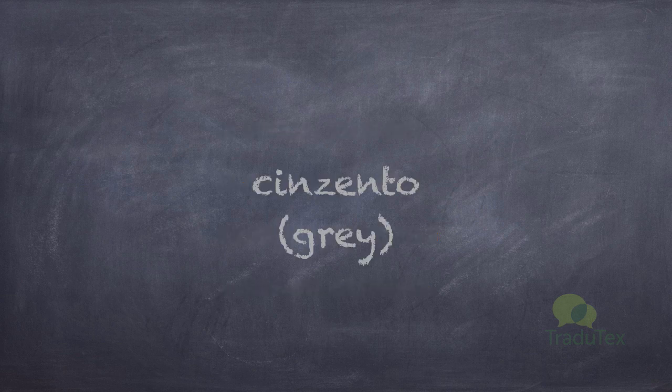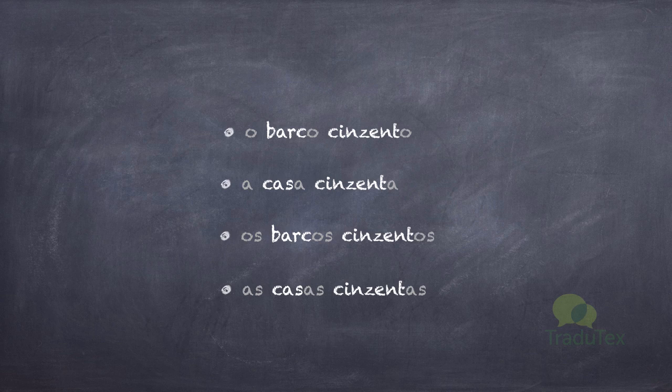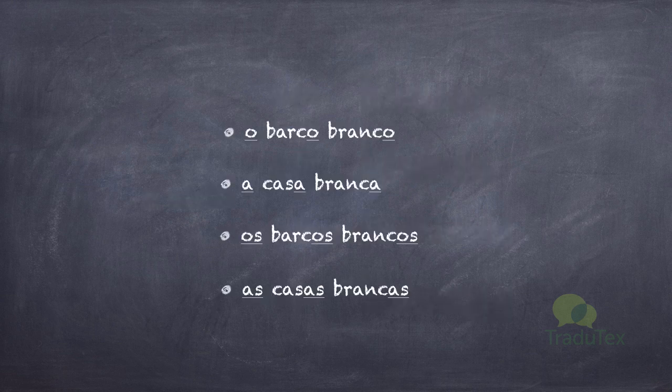And it's exactly the same with the color grey. In Portuguese, cinzento. Cinzento or cinzenta, cinzentos, cinzentas. O barco cinzento, a casa cinzenta, os barcos cinzentos, as casas cinzentas. And it's also the same rule with the color white. In Portuguese, branco. Branco or branca, brancos, brancas. O barco branco, a casa branca, os barcos brancos, as casas brancas.